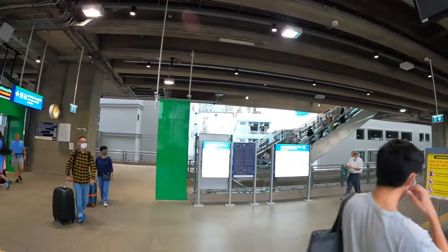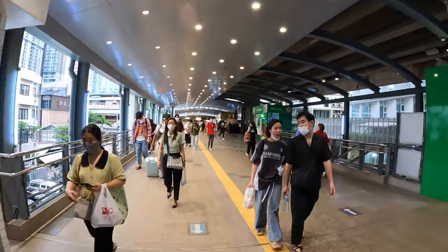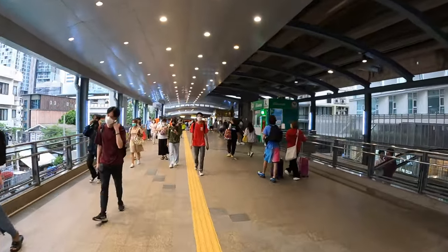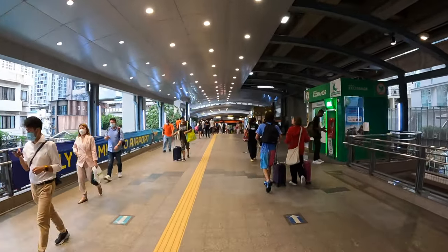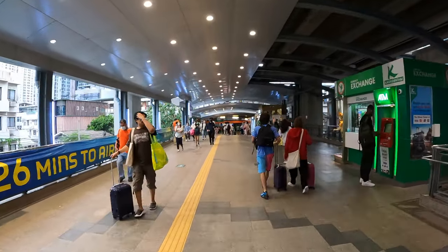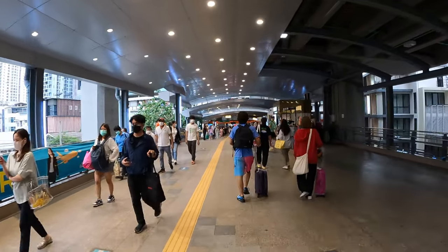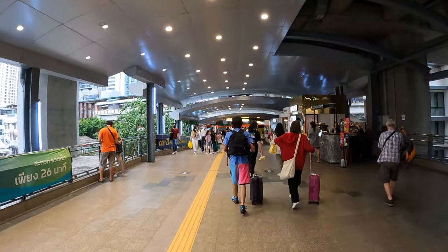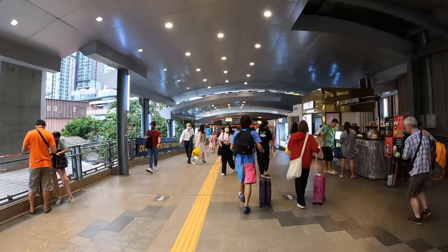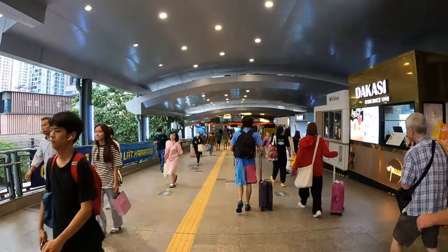There's an escalator, but I decided to take the stairs. And there's a skywalk to connect to the BTS system, where you can head north to the north part of Bangkok, or can head into the modern center of Bangkok from here. So this could be the best option for a lot of people.